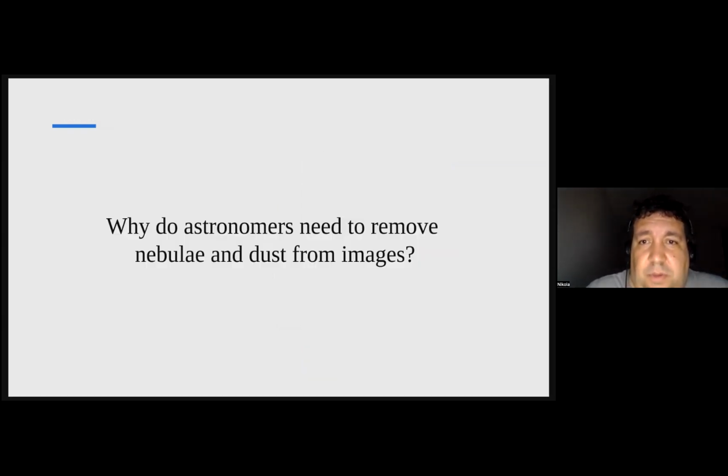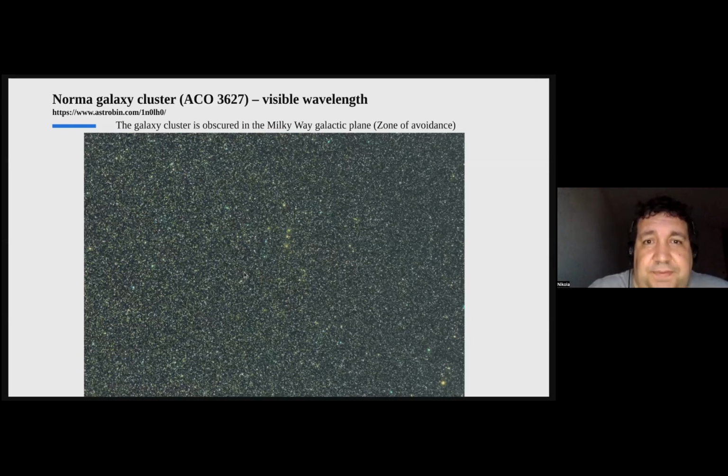So why do astronomers need to remove nebula and dust from the images, right? This is an image of the Norma galaxy cluster, which I made specially. I took these images for today's talk. I posted the final result on Astrobin. And this image is actually a stack of data from my telescope.